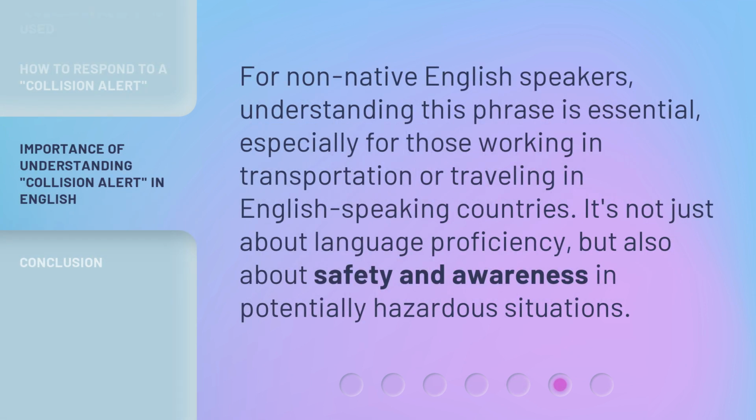For non-native English speakers, understanding this phrase is essential, especially for those working in transportation or traveling in English-speaking countries. It's not just about language proficiency, but also about safety and awareness in potentially hazardous situations.